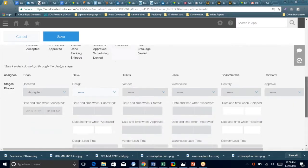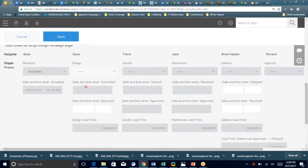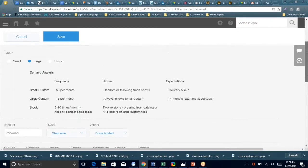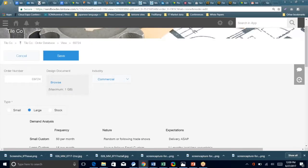And you can see down here, these gray fields. These are permission-based. So me as Dave, I can go ahead and enter some of this information here, but I can't enter stuff for Travis or Jana. I have been given control for these, but again, it's all about permissions for who's able to see what and do what at any given time.